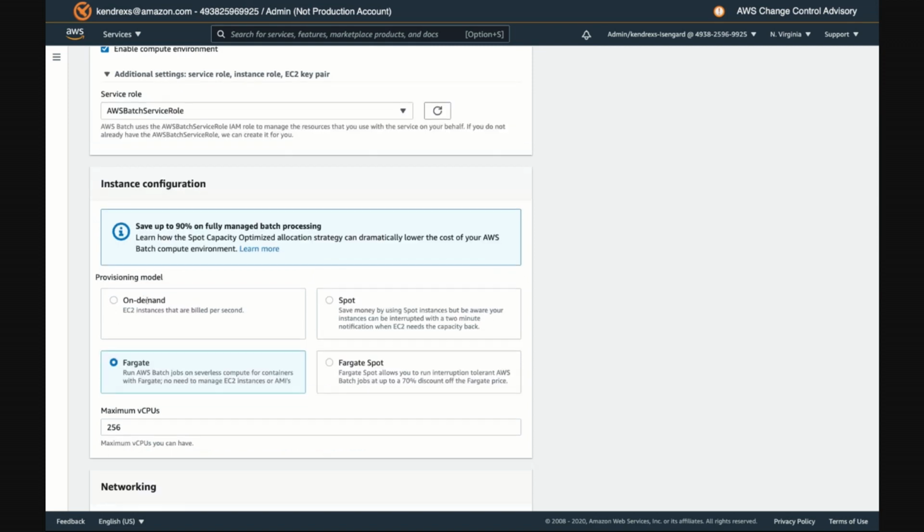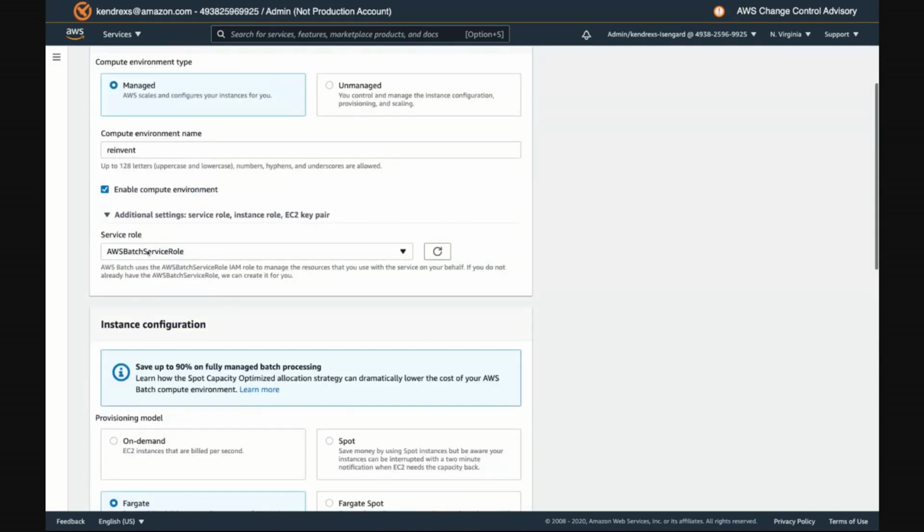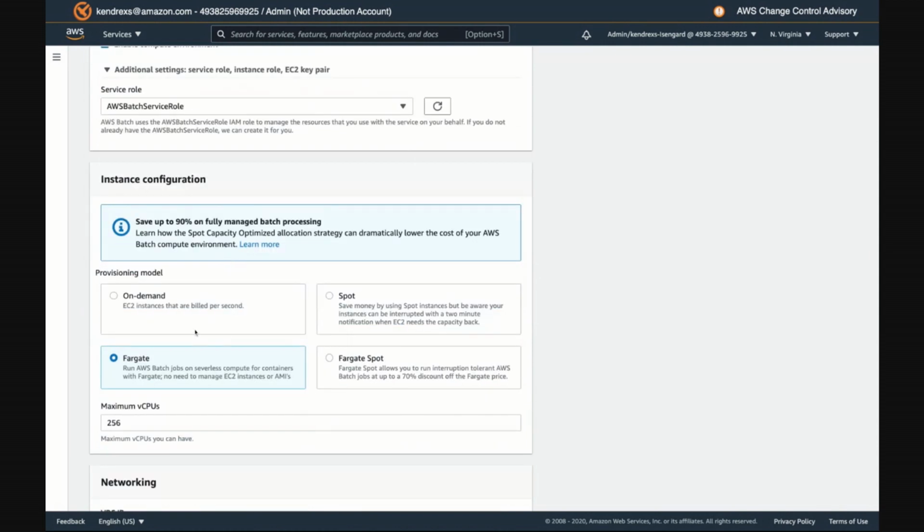But essentially, just to continue on, we're going to go ahead here and select Fargate. And so I've got my role here. Essentially, there are no other things. You don't really need an EC2 key pair because there's no instance role.